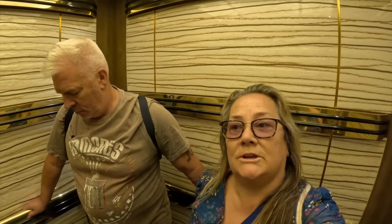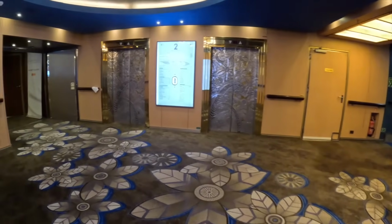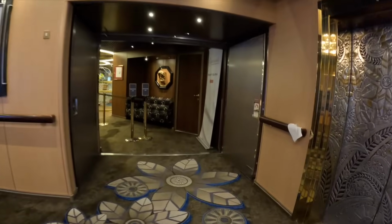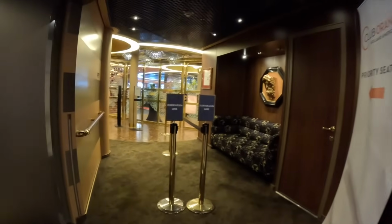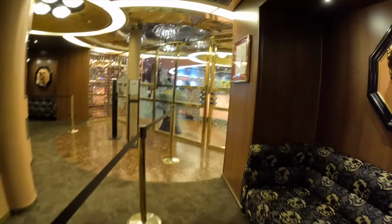Right then, so before we get off, we're going to take you on a little tour of the ship. Just Deck 2 to start with, and show you some of the venues, because obviously with lots of people off on land, it should be nice and quiet. Here we are, Deck 2. So this end is the dining room, which, let's see if we can just pop in and show you how lovely this dining room is.